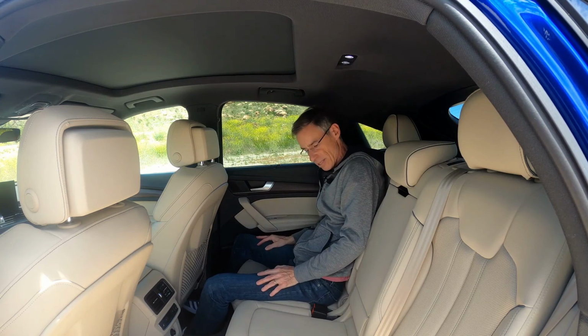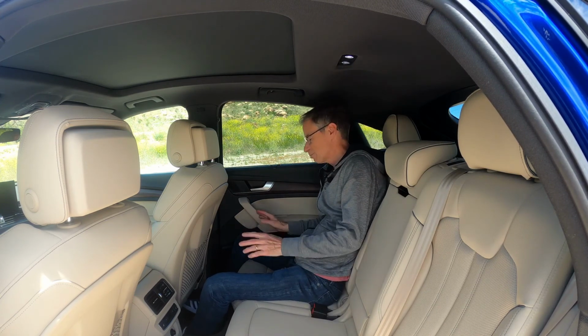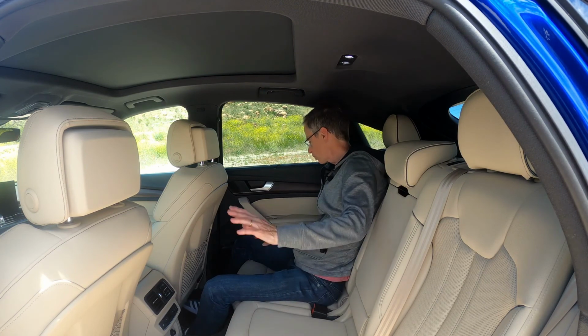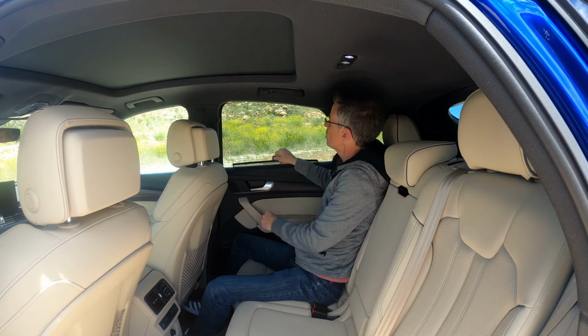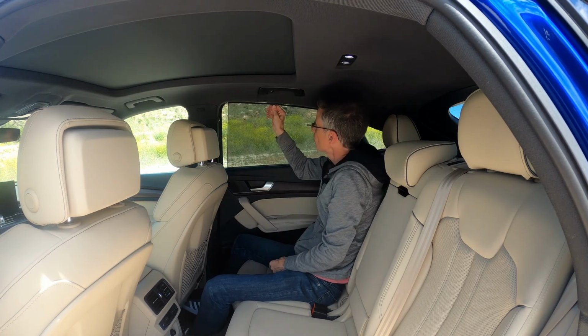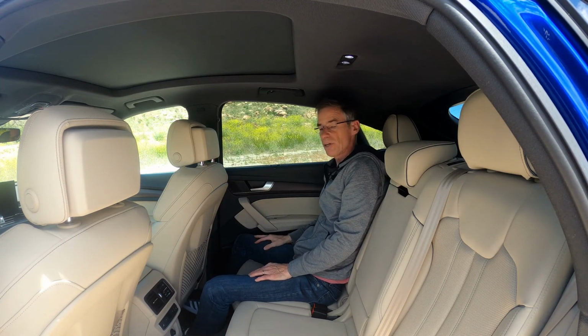These seats are leather, except this is a piece of plastic, which is, I don't know, for this kind of money, I would expect the whole thing to be leather, but it isn't. You also get these nice window shades here, manual shades that you can put up for when it gets a little bit too warm in the back. Not a bad place to be.